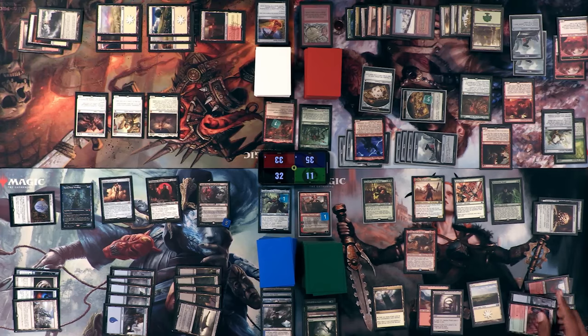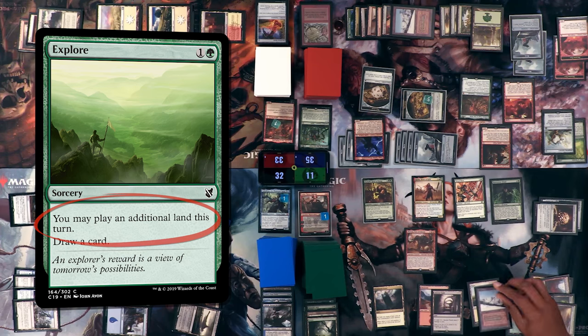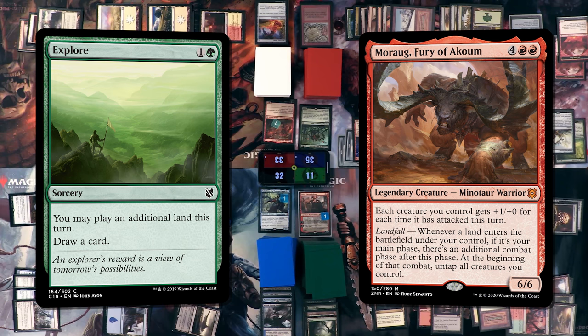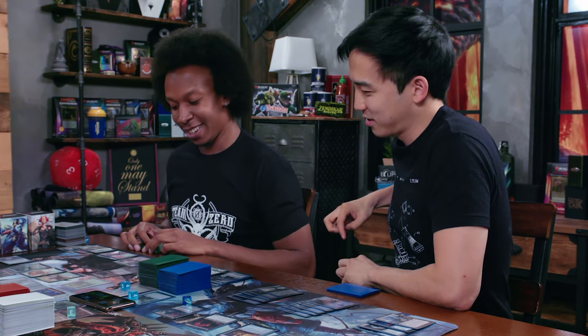And then I'm gonna tap two to explore. Oh. Oh, crap. Oh, no. I'll draw a card, and then I get to play an additional land, and I'll play Taiga, which triggers Maurog. So I have two additional combat phases. Oh my. Yikes. Now we know Joe's gonna have three combats, and I just hit him for 18 damage. I don't know who's gonna die here, but it might be all of us. Okay. That is not good.